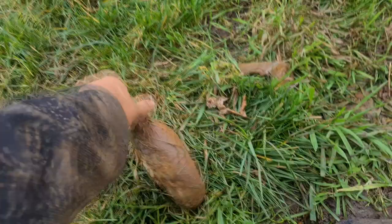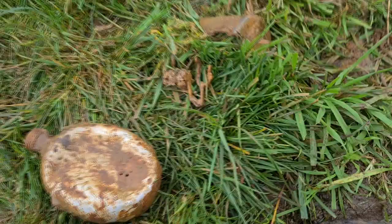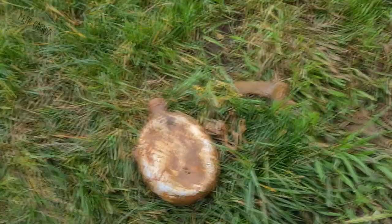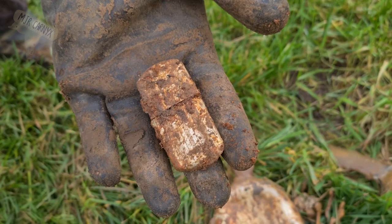So amazing. Wow. A few belt hooks here. So I was hoping the belt buckle would be there as well, but it wasn't. But it doesn't matter, man. It's cool. Mr. Me just found something personal as well. Look at that, guys. German World War II lighter. Have a look at that.